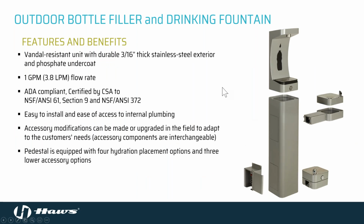It's made of 3/16 inch stainless steel, so that's going to be really durable. It's going to weather any climates out there, from beating sunshine to rain or snow. Very durable makeup. It's ADA compliant on most configurations. If you create an octopus out of this and put 17 different accessories, then you're probably going to be messing with ADA compliance. But when you reach out to Haws on this product, we'll help steer you in the right direction, to make sure that you've got your ADA configuration.